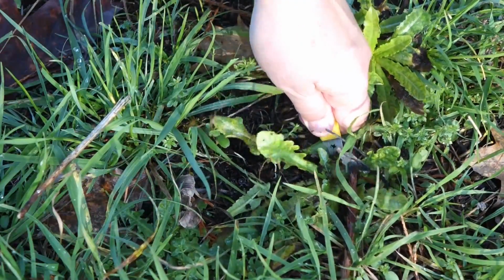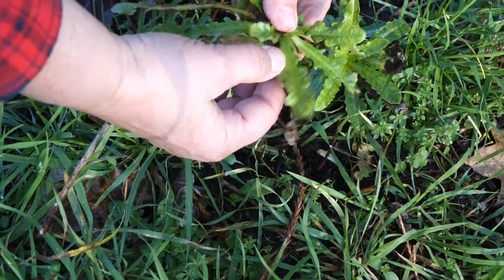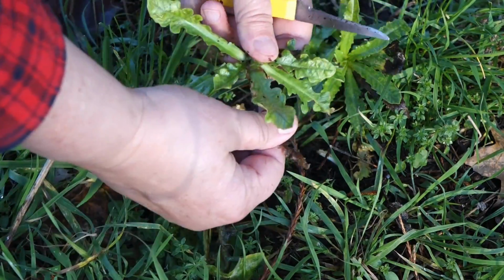But so far this winter, the weather's been mild and the ground has not been frozen too much. I found 16 different weeds that occur in many parts of North America and in other parts of the world too.